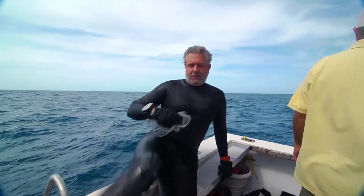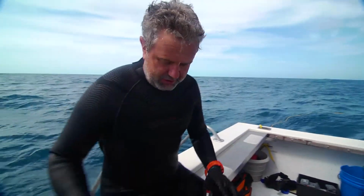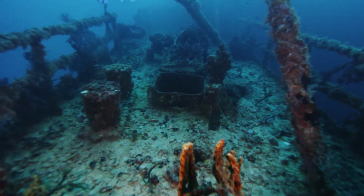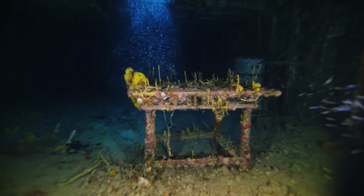Oh man, just incredible. I mean, the structure is so huge. I mean, just big decks. You're able to go inside of it, which is really kind of cool. Just incredible. Absolutely incredible.